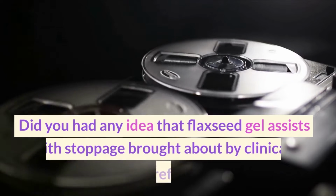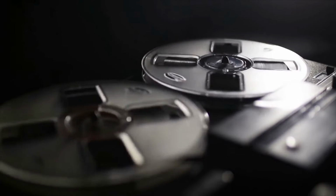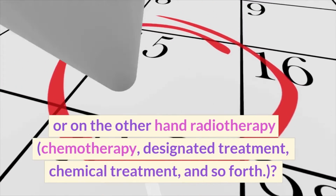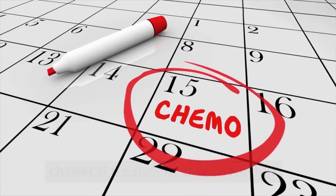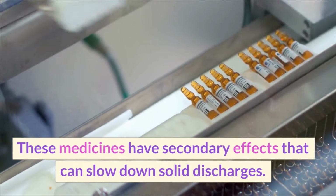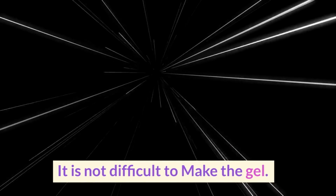Did you know that flaxseed gel helps with constipation caused by medical, surgical, or radiotherapy, chemotherapy, targeted therapy, hormone therapy, and so on? These treatments have side effects that can slow down bowel movements. It is not difficult to make the gel.